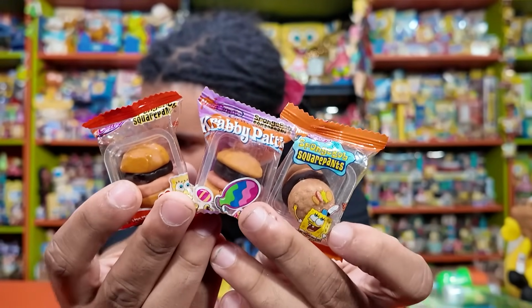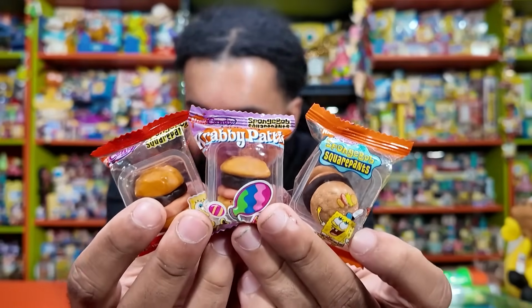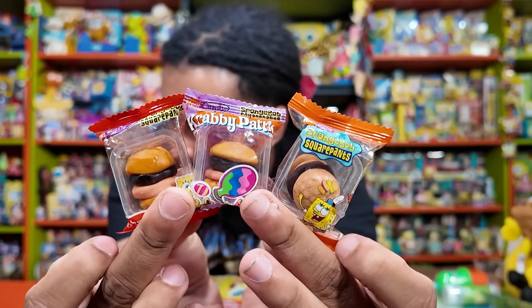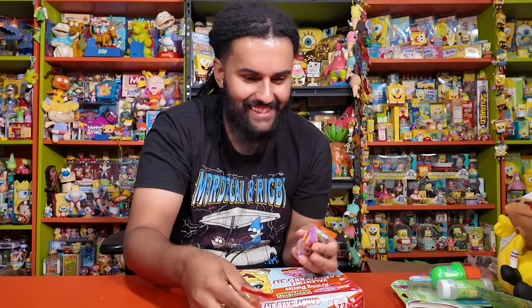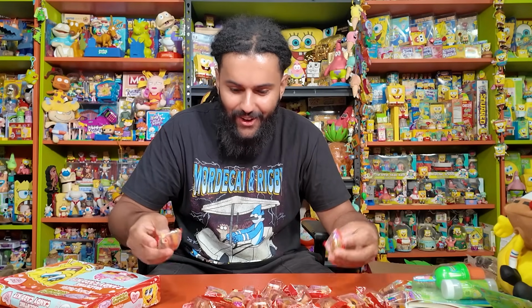You may see a bunch of old rotten candy, but to me, this is like holding the three legendary gods of Yu-Gi-Oh! We finally have the Valentine's Day one. Oh my goodness. Holy cow.